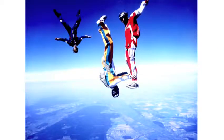Free flying is more the three-dimensional skydiving. You can see the skydiver with the red suit. He's in a stand-up position. The one with the yellow-green suit, he's flying head down. And that's me in the background, carving around the whole formation in free fall, also with the helmet cam to film this jump.